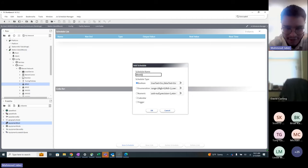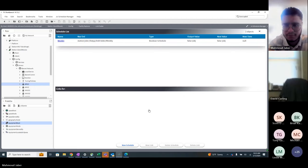We have a few schedule types: Boolean, enum, numeric, calendar, and trigger. No need to go through each one of those. If you have questions about that, please reference the documentation on Knowledge Exchange. But just to show you how a schedule is created and then linked to points, I'll create a weekly schedule. Just call it Boolean and hit OK. As you can see, I just created a weekly schedule. That schedule is currently not linked to any piece of equipment or any enable point for that matter.